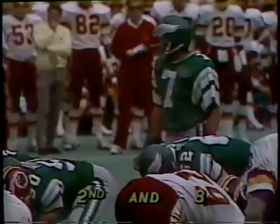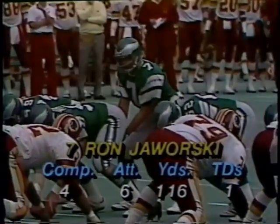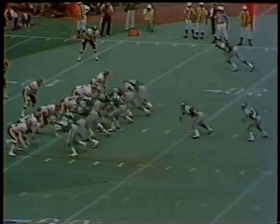Dusick started 78 straight games for the Redskins out of Texas A&M. There's Jaworski's stats for the day. A touchdown, a 51-yarder to Harris. This is Montgomery. Montgomery to the 10-yard line. Going to be 3 yards short of a 1st and goal. Montgomery coming up the middle in that characteristic style of his. So quick, the feet really moving.